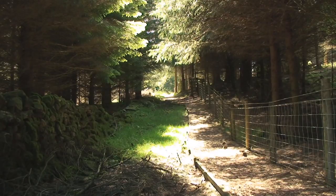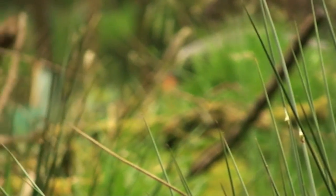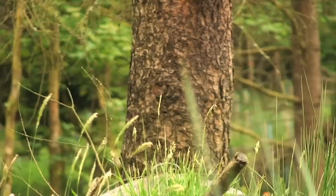This viewpoint was set up by the landowner, Hugh Kemp, with the help from the Yorkshire Dales National Park Authority and the Forestry Commission, for a group of delightful little creatures.